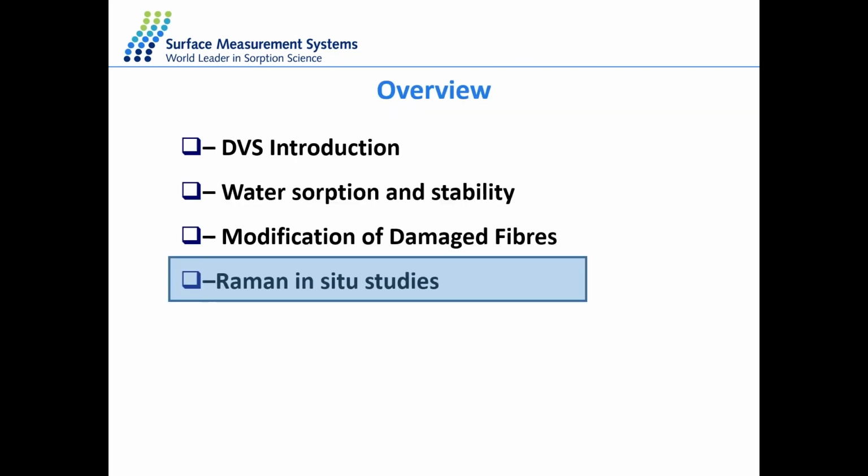Before I conclude this talk, I would like to show you an example of what we can do as an in situ study of characterization of a sample. So we talked a lot about water sorption and measurement of water sorption, and we talked about the fact that the presence of water can cause structural changes, sometimes a reversible structural change, but nonetheless a structural change. So one of the things that we try to develop is also a comparative measurement between DVS and a spectroscopic technique, for example, DVS with Raman.